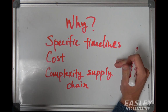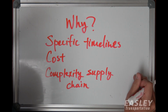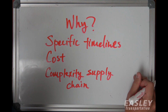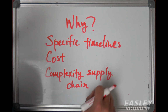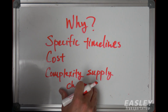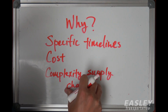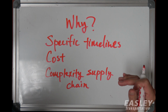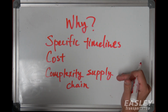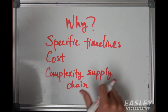So that could create complexity in the supply chain because the inventory needs to be there in a certain amount of time or space. So you could have space constraints. You could have something unique about the product itself. You could have new releases of product. And so all of these things create complexity in supply chain. So these are just a few reasons why we have first and final mile.